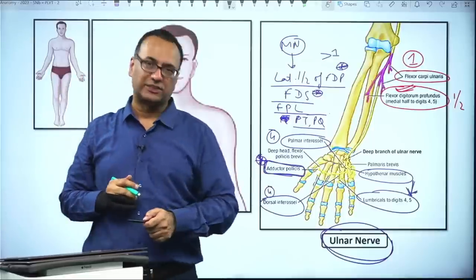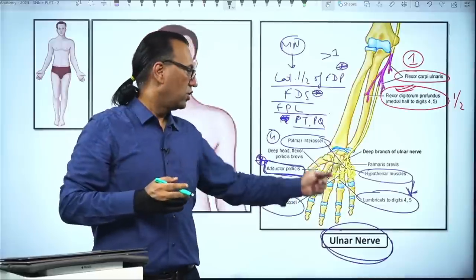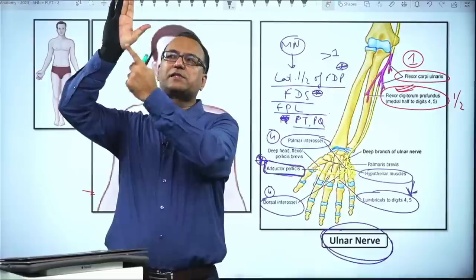When you do Froment test, you are checking for ulnar nerve. So this is all supplied by ulnar nerve. Then what is median nerve supplying? Median nerve supplies thenar muscles.